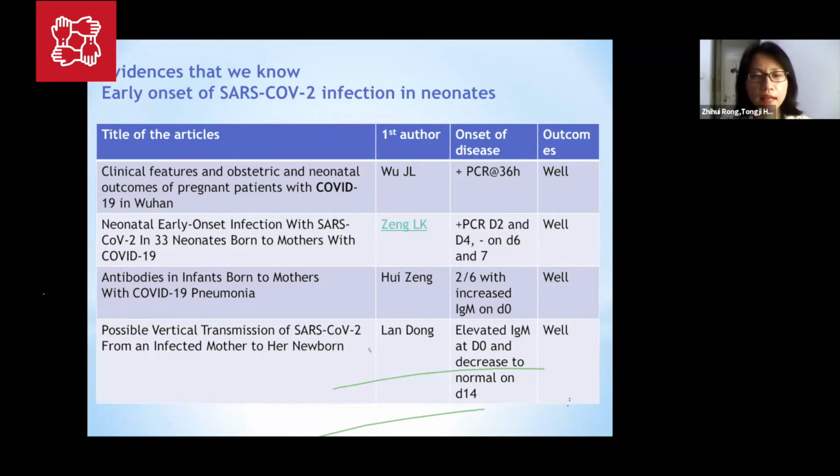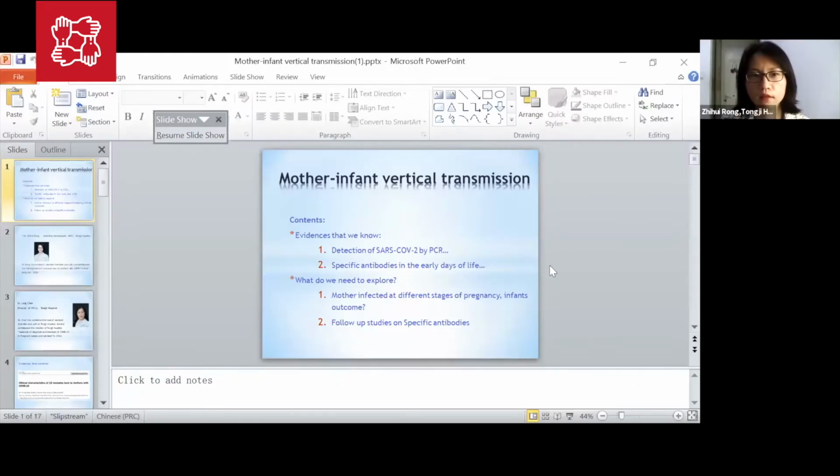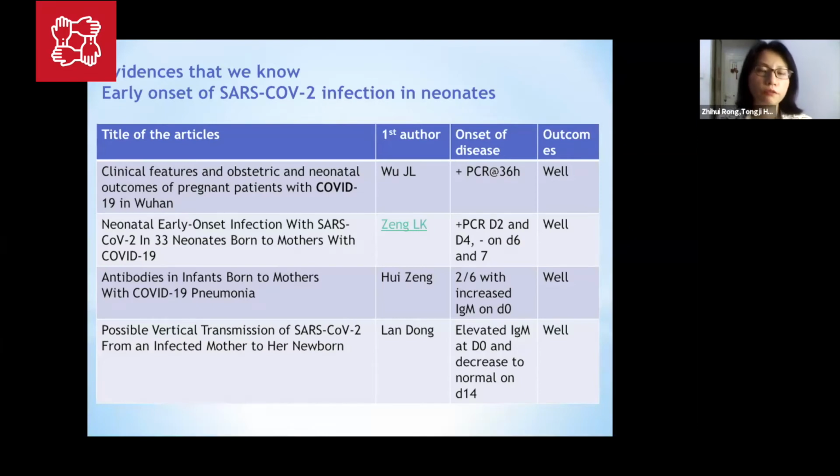can find at least 4 papers published. 4 papers present early onset of SARS-CoV-2 infection in neonates.